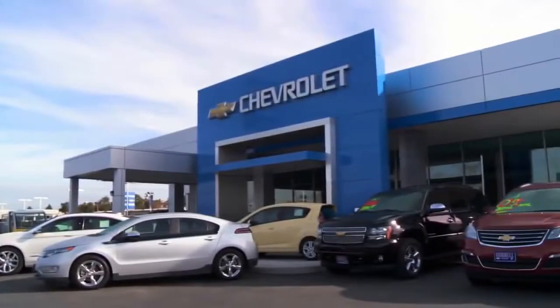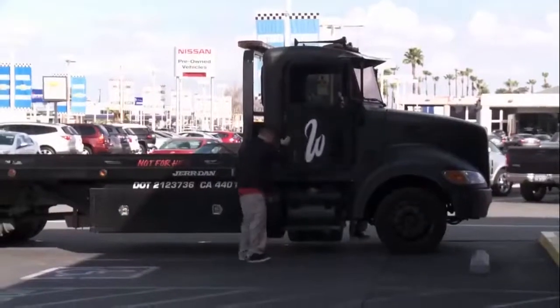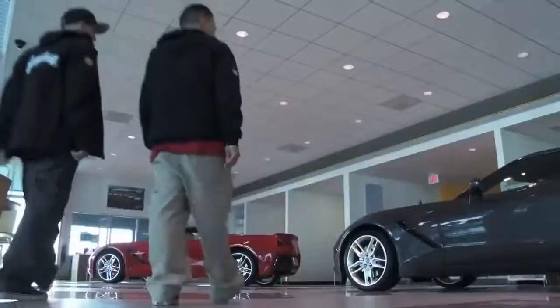So while Jeff's doing the rendering, the Continental trailer's already on its way. The next step is for me to find a Stingray. Luckily, my good friend Tim over at Connell Chevrolet has one in stock. He said to come down and get it before it's gone. I think this is the one right here. Yeah, it's nice.